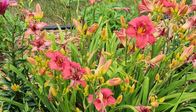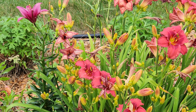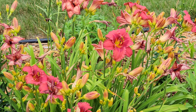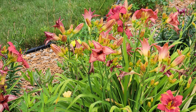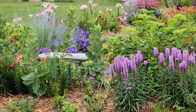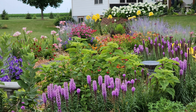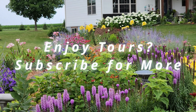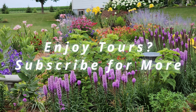Here's a nice red daylily. This is not necessarily deer resistant. I have had the deer nip at the heads on these, but it is drought tolerant. As I kind of pan over the garden, you can see how it's filled out. And then up against my house I have some Annabelle hydrangeas, which is just a beautiful, beautiful look.